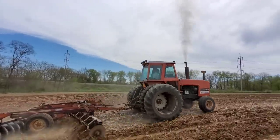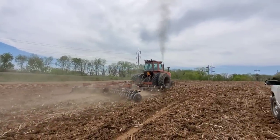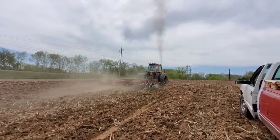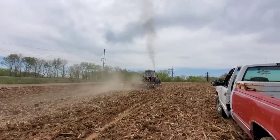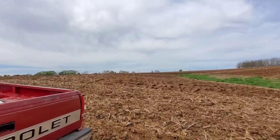Thumbs up, grinning ear to ear. I'd say he's enjoying himself. I said, the clutch in this thing's pretty stiff. He said, well, I've been driving a dump truck all week, so. Well, all right.